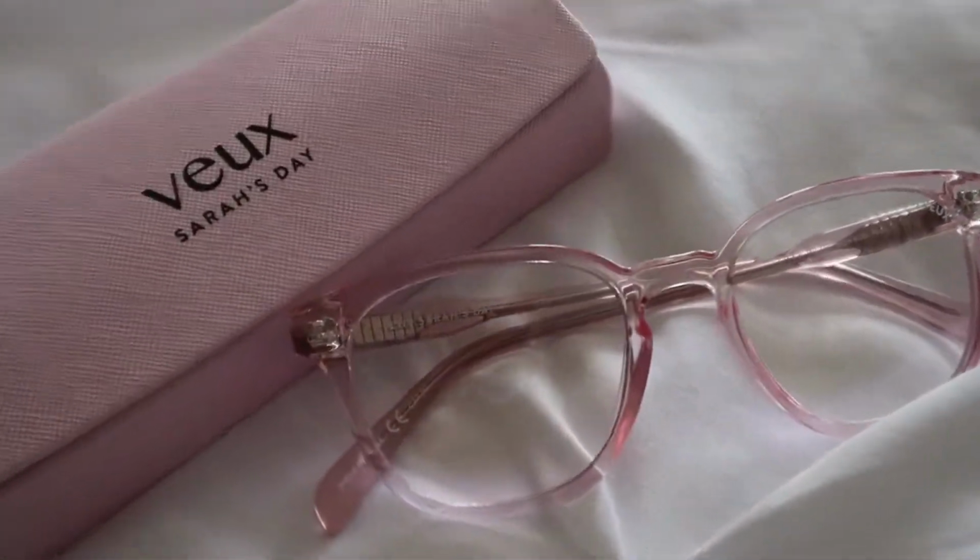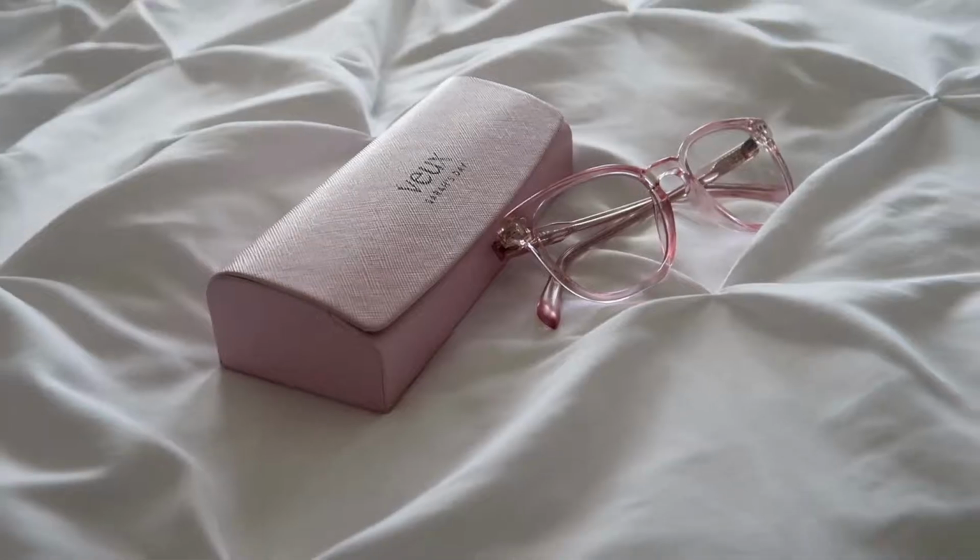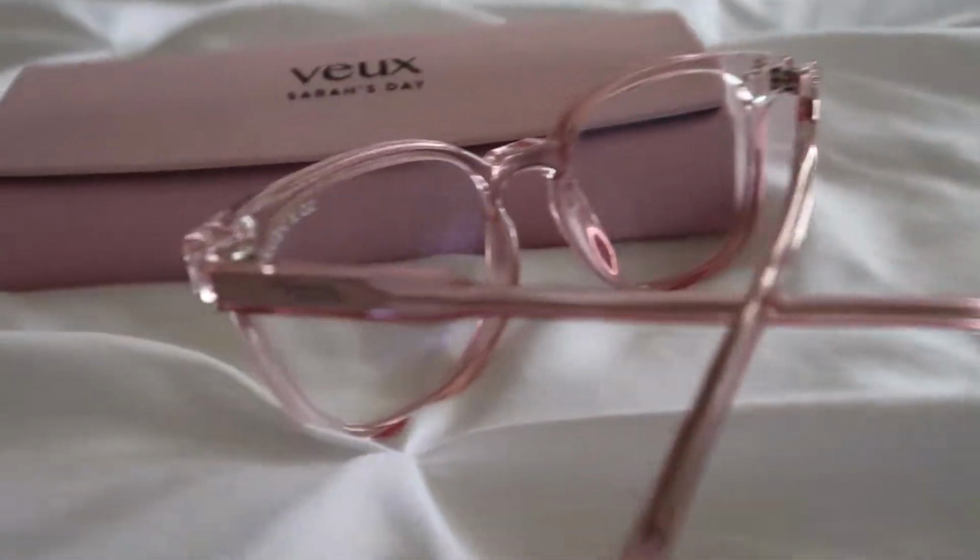Love these Sarah's Day glasses. They are from a YouTuber in Australia. If you don't follow Sarah's Day, I love her. I think they were like $87, so they weren't that expensive. I didn't have to pay extra shipping or anything to get it shipped to Canada. It was actually really, really affordable. And I think they're super cute. Blue light glasses from Sarah's Day and Vogue.